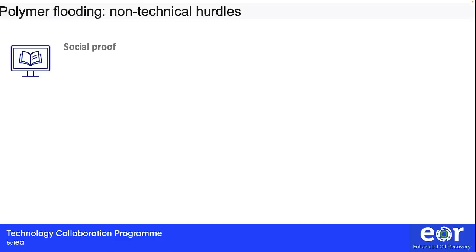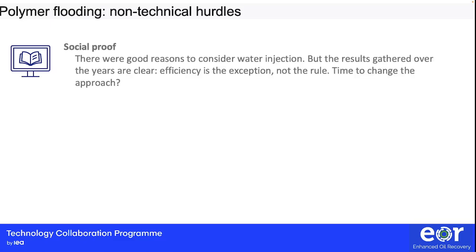But for example, we know that water injection was cheap and easy in the past, and water is almost everywhere, so you can use it to displace oil and maintain pressure. But now we also know that the efficiency of this technique is quite low. Again, 35% recovery factor is not much. So what are we waiting for to change the approach? If it's not really efficient, why do we keep doing the same thing over and over again if we know that in the end we will have the same problem and we will have to fix it?